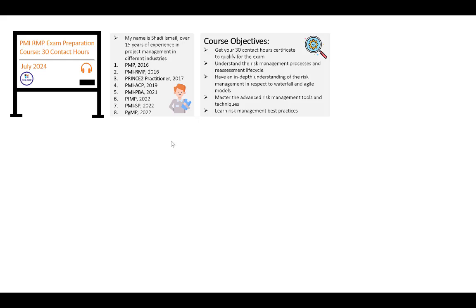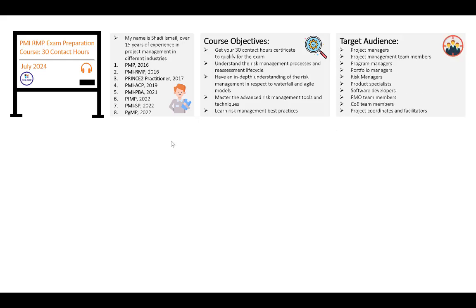First of all, you will get your 30 contact hours certificate that's required and mandatory to qualify for the RMP exam, and the certificate you will obtain by the end of this course will be accepted by the Project Management Institute. You will understand the risk management processes and the reassessment life cycle. You will have an in-depth understanding of risk management in both waterfall and agile models. You will master the advanced risk management tools and techniques, and you will learn the risk management best practices that can be applied in your career.